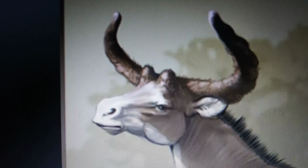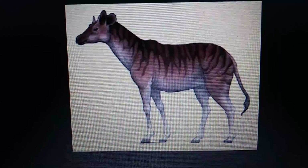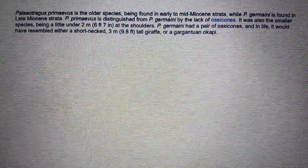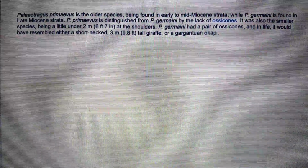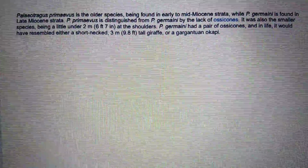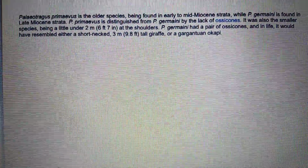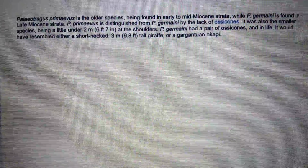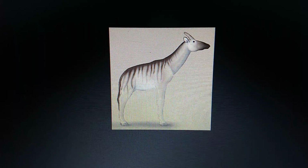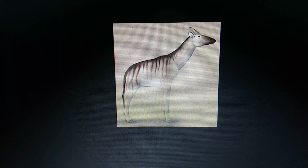Giraffoidea, size and weight unknown. Paleoatricus. Cenozoic, stood up to 2.5 meters at the shoulder.